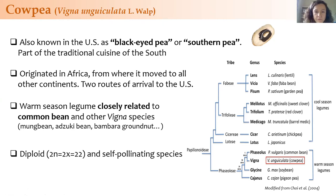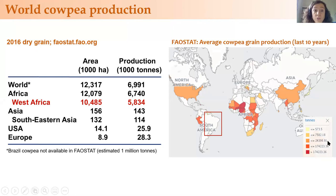Okay, just so you get an idea of the production of cowpea, where cowpea is produced in the world. This is a map here on the right of the cowpea grain production in the world. These are the averages for the last 10 years. And here are some numbers on the left for 2016. And as you can see clearly, Africa is the major producer, especially West Africa, major producer of cowpea in the world. It's also the major consumer of cowpeas.